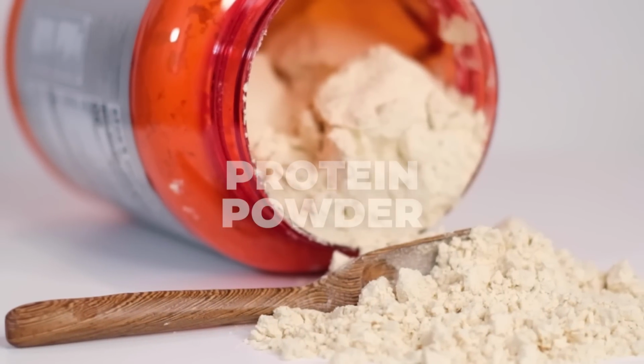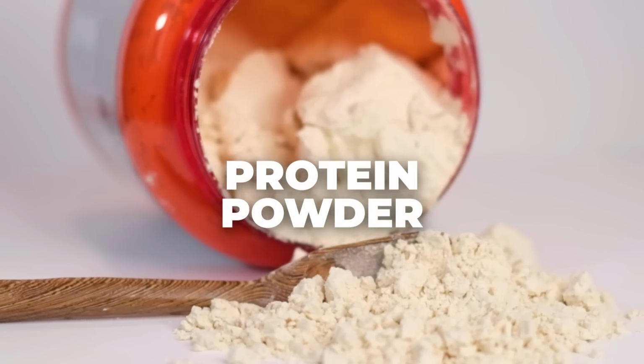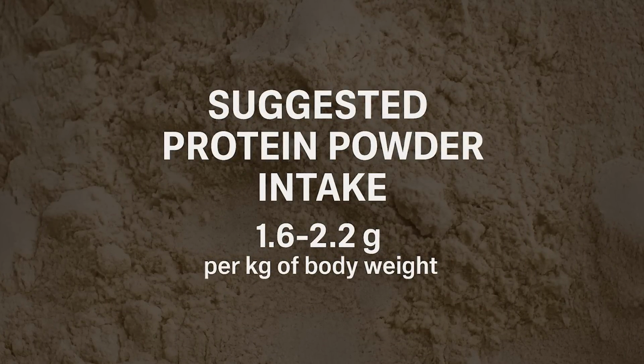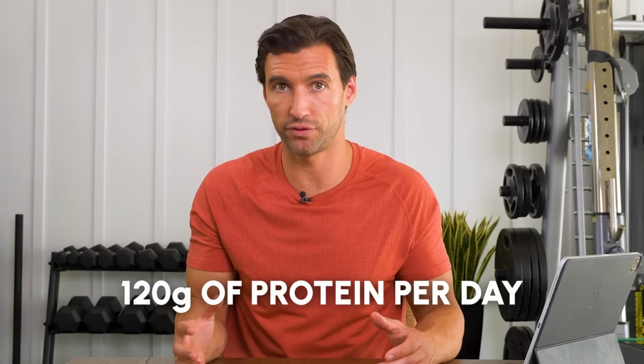Let's move on to the second one on our list. Number 2, protein powder. This is a supplement I use almost on a daily basis. And I think it's valuable because we know the benefits of a high protein diet. For reference, this is the amount of protein that I suggest you get on a daily basis: around 1.6 to 2.2 grams per kilogram of your body weight. For me, I'm not as stressed as I used to be about getting maximal protein intake, so I'm shooting for around 120 grams of protein per day.